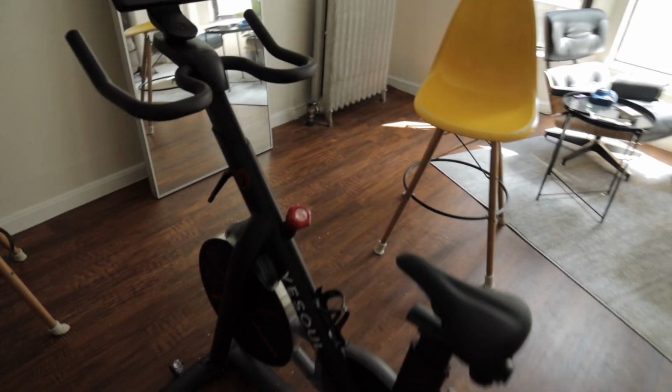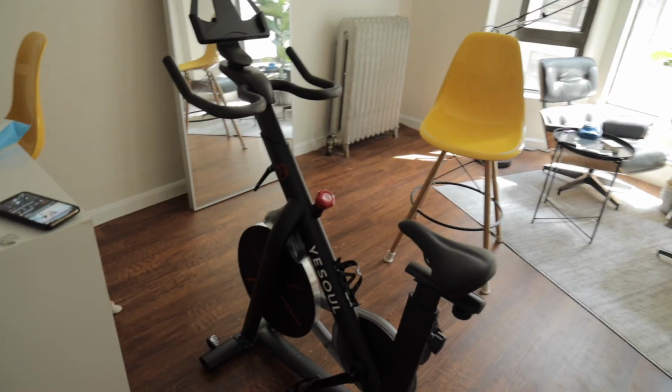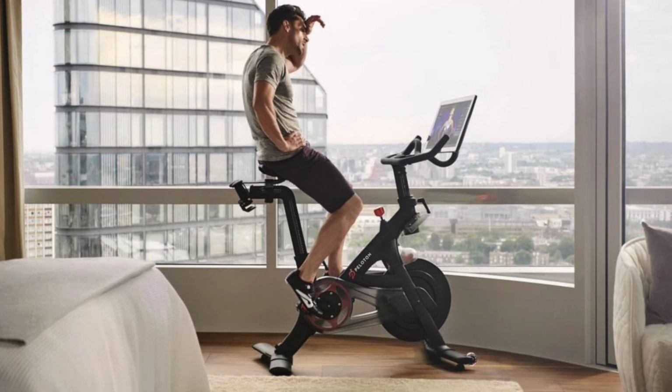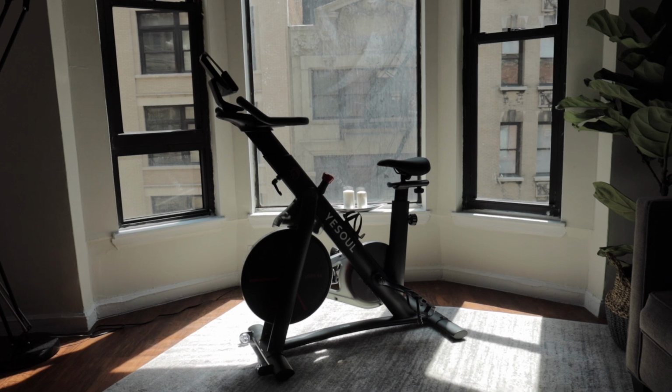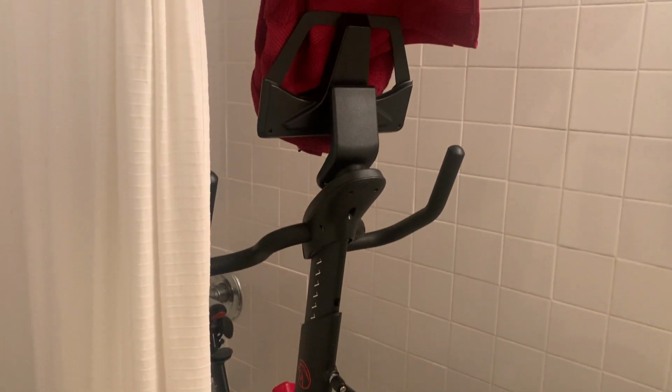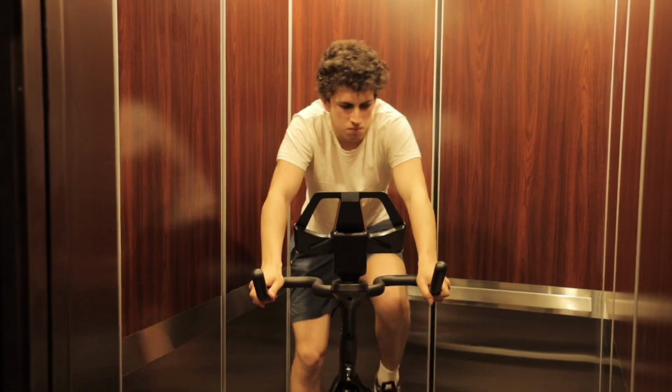Now the only question was, where would I put it? The people over at Peloton seem to think a great place is right in the middle of your living room, or in a window to make everyone on the sidewalk feel poor. Personally, I looked at a couple spots for mine. In the nook to look down Park Avenue. In the bathroom, because when you gotta go, you're really not going anywhere. And of course, in the elevator.